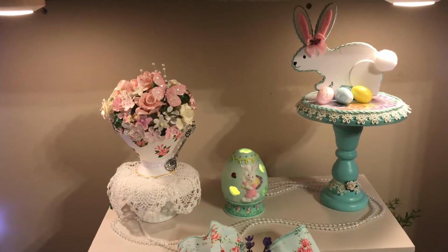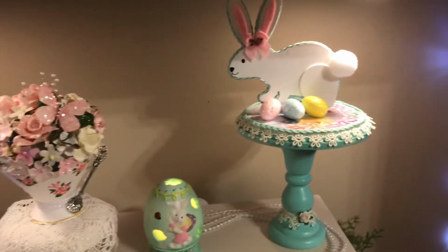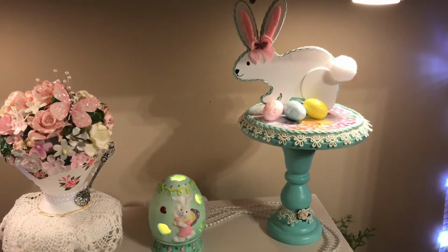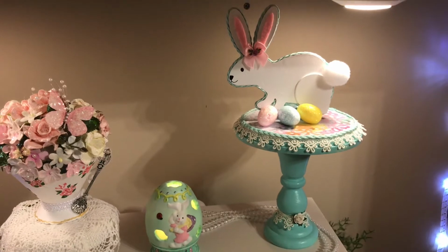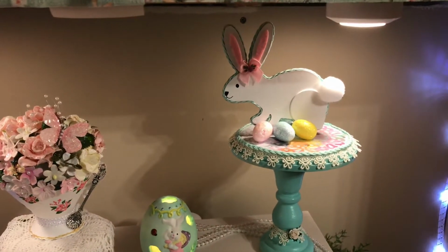That bunny on the pedestal is Annalie's find or buy. And when I got it home, because there were so many things I purchased that time, it was kind of unstable, so it basically came off. I don't know if it just got banged up against something. It came off of the pedestal.